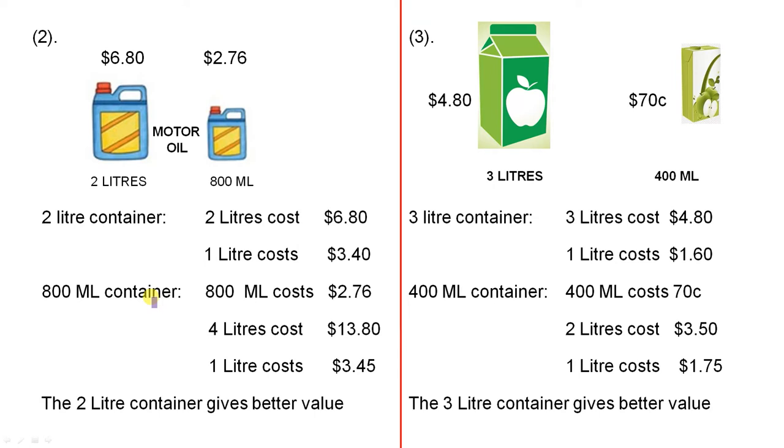For the 800 ml container, 800 ml costs $2.76. So if we multiply each of these amounts by 5, that gives us 4 litres, because 5 times 800 ml is 4,000 ml, and that's 4 litres. So 4 litres costs $13.80. So if we divide that by 4, 1 litre costs $3.45.